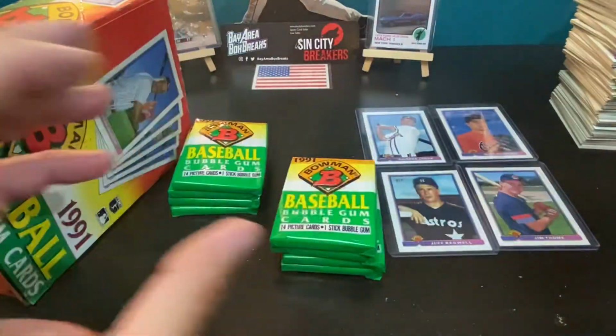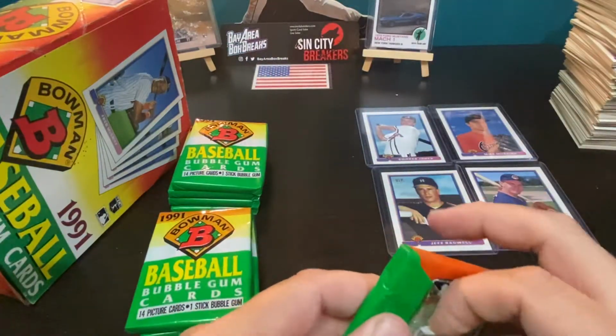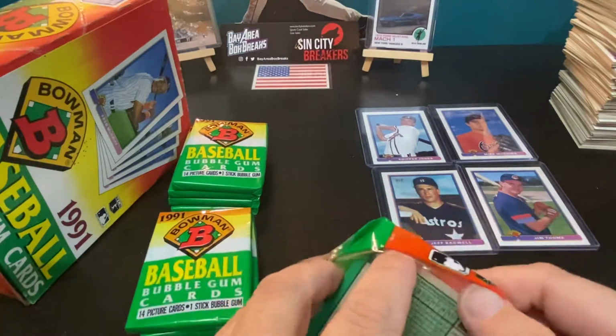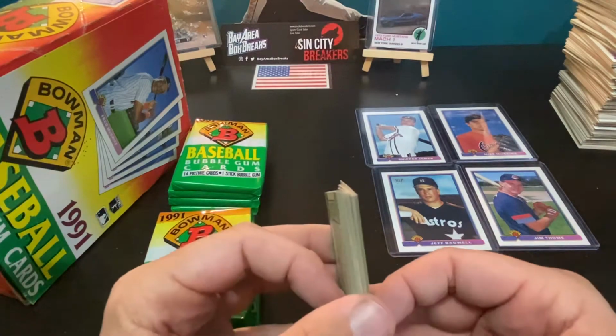So we have 4. We need 1 more. Come on, Pudge Rodriguez. Ivan Pudge Rodriguez. So I'm going to go back on another rant and see if we can't pull that card.